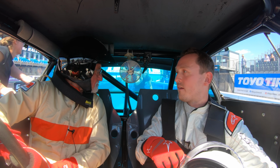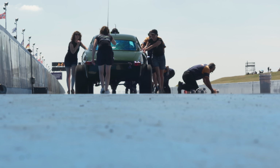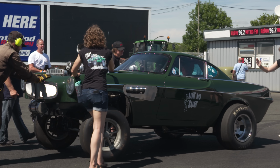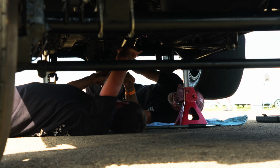Moments after the car came to a rest on track, Lee's daughters were there all helping to push the car back to the pits with high spirits. Lee simply laughed off the situation and got to work replacing the broken diff. You truly can't break a racer's spirit.